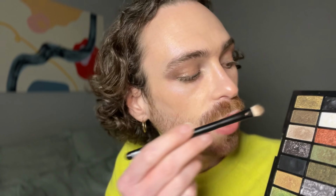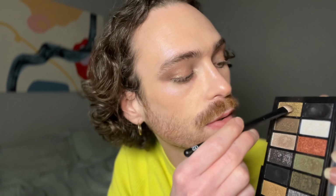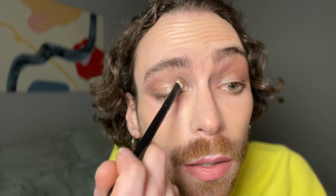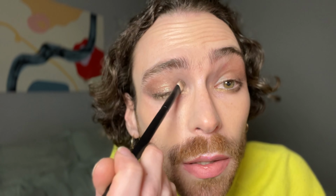I just wet my brush. I'm going to go back into the gold and focus that right in the inner corner here. Okay, I'm not feeling this look yet, so we're going to just go into the green. And I'm just going to put that all over the lid. Maybe it'll inspire me.